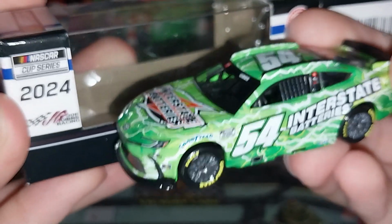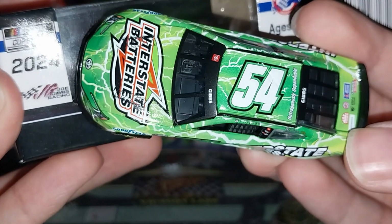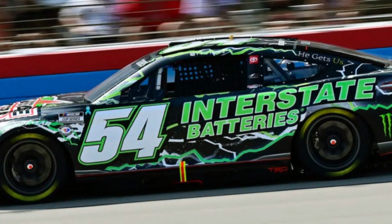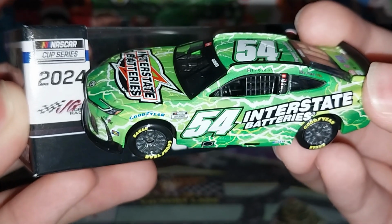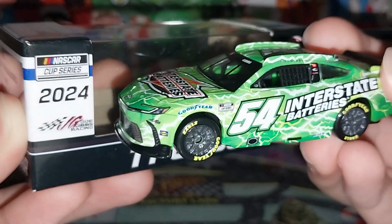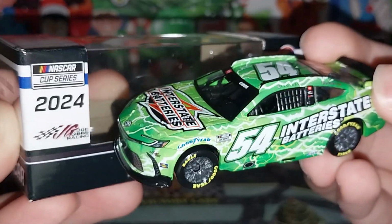But yeah, Ty Gibbs, this is probably going to be his only diecast. He didn't run a black one this year, unfortunately. So this might actually be his only car, which is actually insane. If they don't make his, he gets, oh yeah, they're doing that CW car. Oh, okay, so yeah, definitely get that CW car when it comes out. I know I'm going to get it. Man, I just love this new Camry.